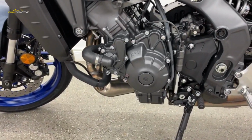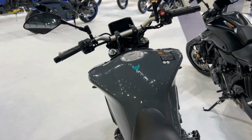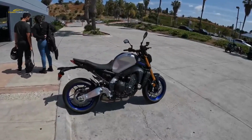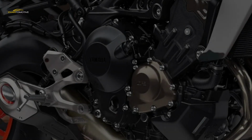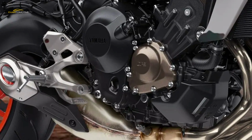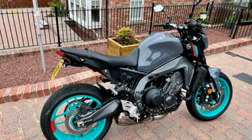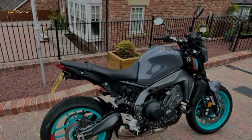The stroke has been lengthened slightly to increase displacement by 43 cc, making it 890 cc. Power is up to a healthy 117 horsepower and torque is up to 68.6 pound-feet. Not huge increases, but they add up to a much more lively feeling engine, helped by a now fixed ride-by-wire throttle and improved fueling. Yamaha has done a lot of work to the engine, changing the fuel injector mounting position and fitting a new exhaust system.